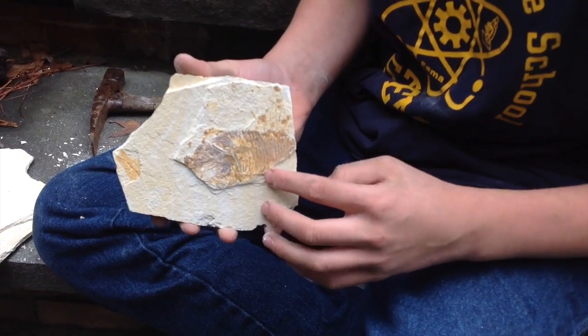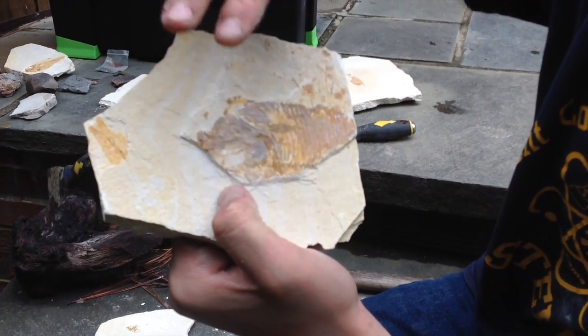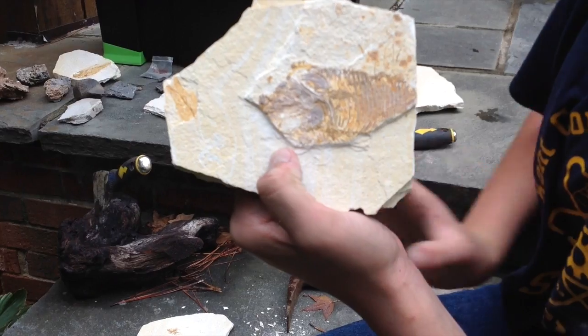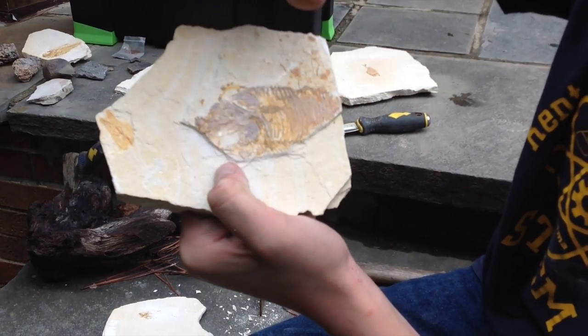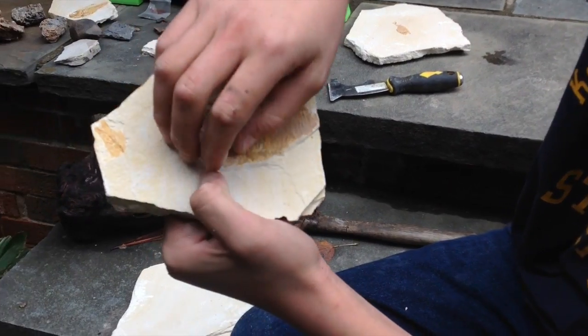Now, we talked about permineralization, and that's similar to how this fish formed. Sediments built up on top of it and compressed it, and it turned it into this. That's similar to permineralization, but not exact. So what happened was, this fish died. It fell down to the sea floor, and it lay there.